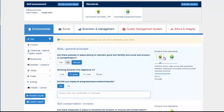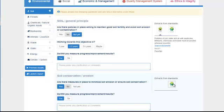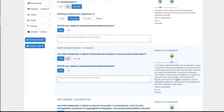You can also call in the data from the standards that will highlight to you where to find more information, like in this case, Flor Verde, soil conservation and erosion. What kind of information do you have from the standard? And hitting the source document will drive you to the Flor Verde website if you need more information.